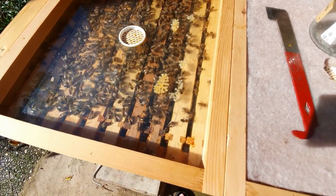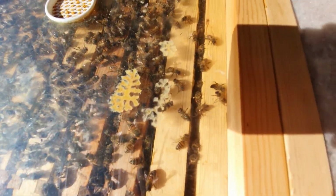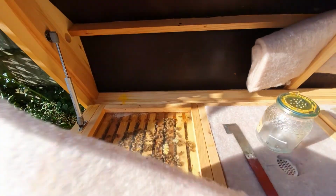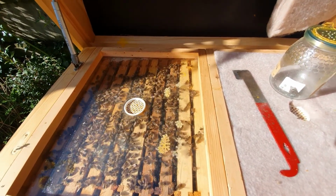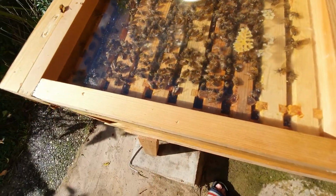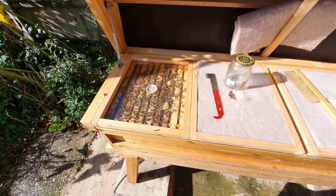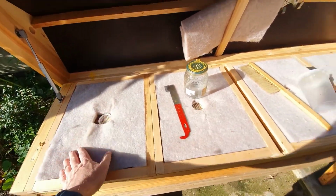You can see the bees doing really well. Bit of condensation in there. If I didn't have this on there, that would be full of condensation, but it's not a bad thing as long as it doesn't drip, because they will take water off there in winter and take that bit of moisture in. So they're happy, over 10 frames again. So very strong, doing well.